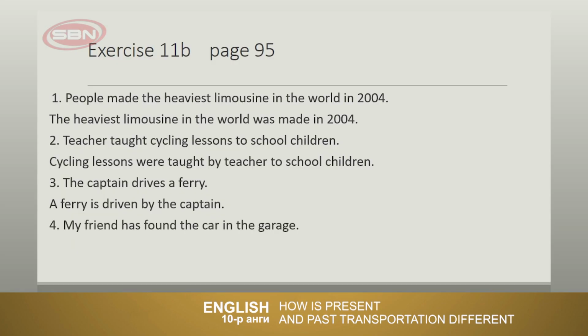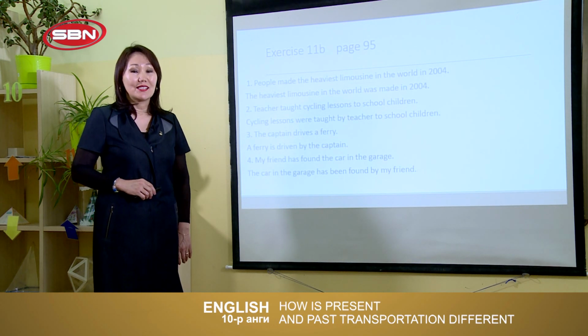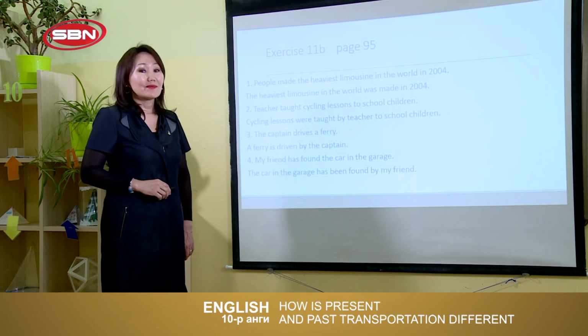The last sentence I've written here, my friend has found the car in the garage. You should look at the verb tense. It's in perfect tense. Good. The answer is, the car in the garage has been found by my friend. So well done. Your students did very well. Go on.